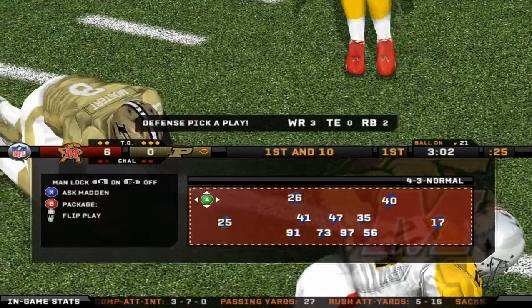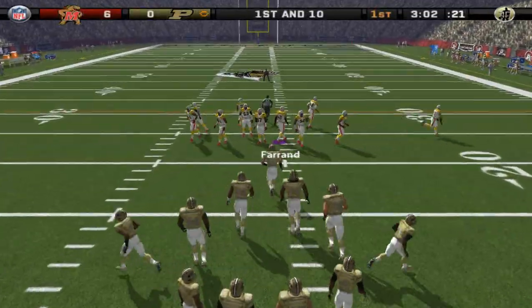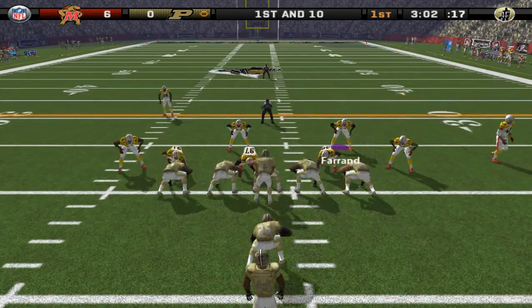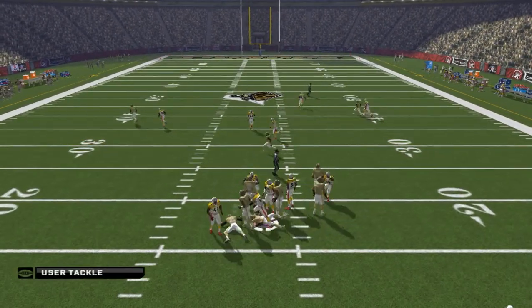The defense intercepted a pass their last time out. Give this one a try. Ball on their own 21. At the 21-yard line. First and 10. Hunt lines up behind his fullback. Dropping back to pass on first down.